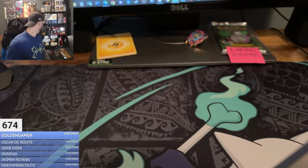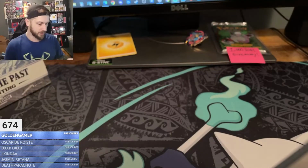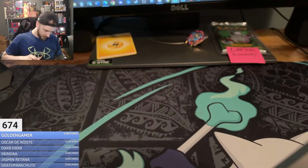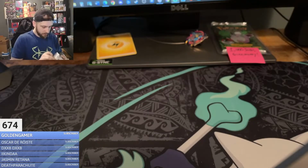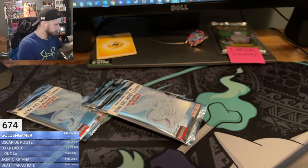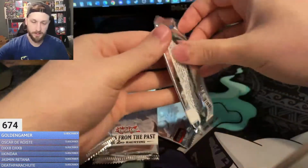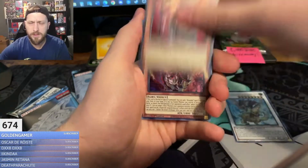So, you know what? I got two more boxes. Let's just do them. I picked up, like I said, a whole display case. Let's just break them open. Why not? Sheesh. Ba-boom. See if we can get something. Ba-boom. All right. Let's do it. Some of the artworks are really cool. Bubkis.